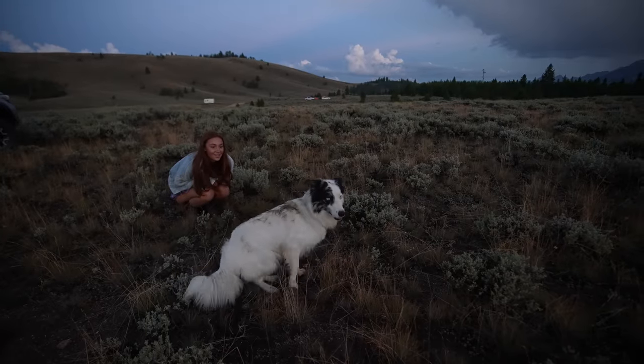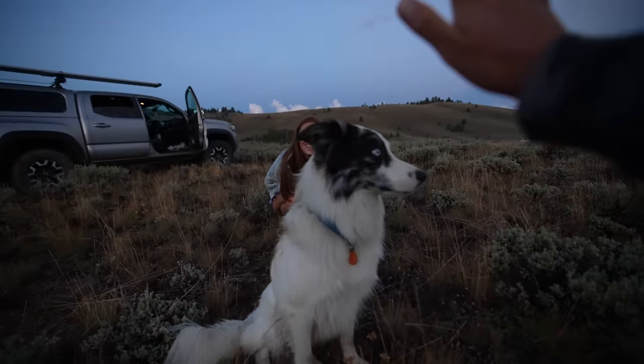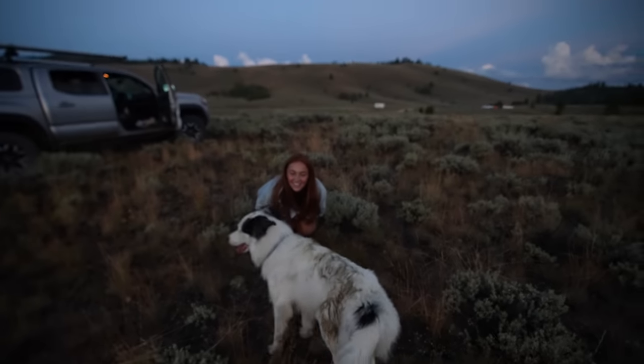Well, we found one. This'll do. Oh, Maverick and cow. Hey, that's a good dog right there. High five, Mav, that's a good high five, Mav. Good job. Yeah, way to roll in cow poop.